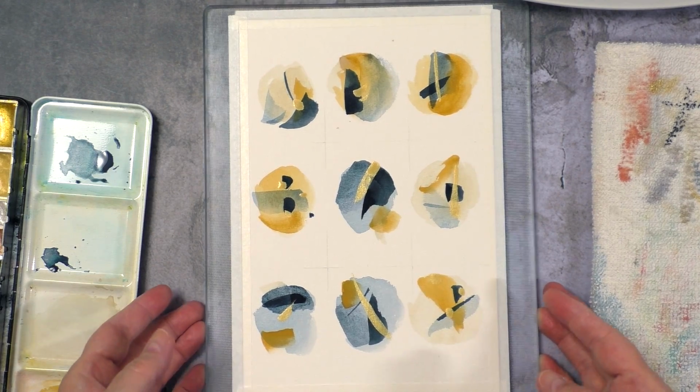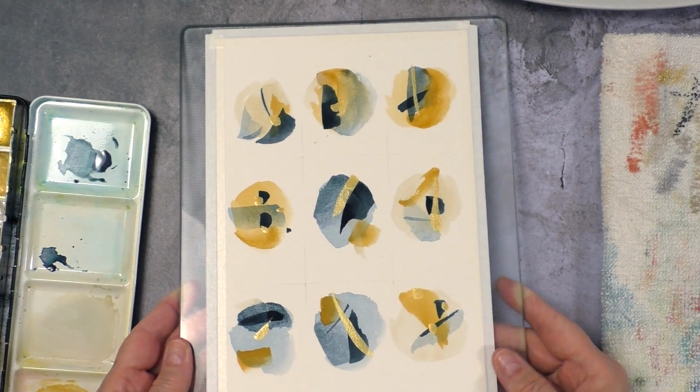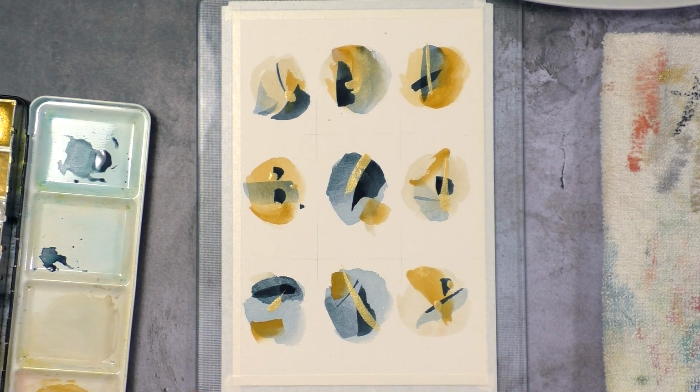Were you singing the gold song? I swear I heard it from all parts of the world. Oh, everything is just so much better with gold, especially on blue. I think it looks so regal.